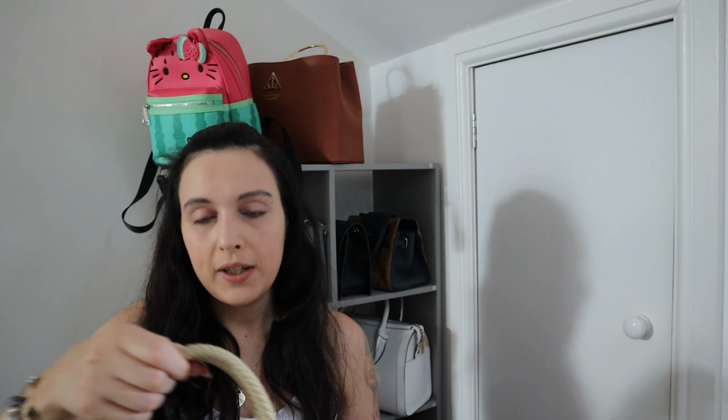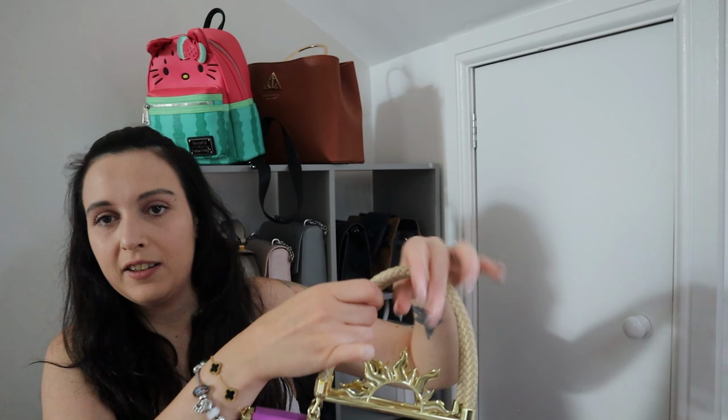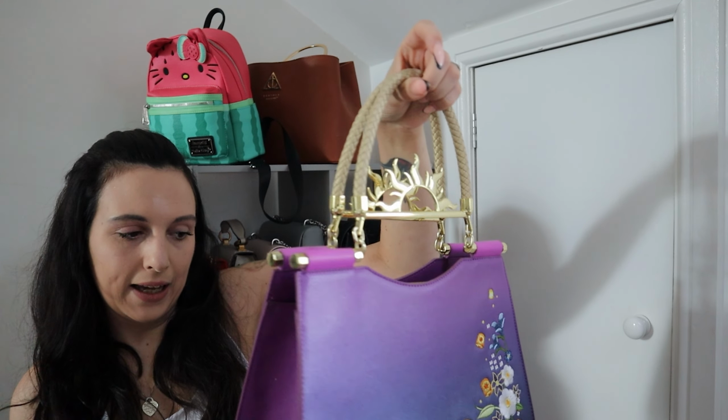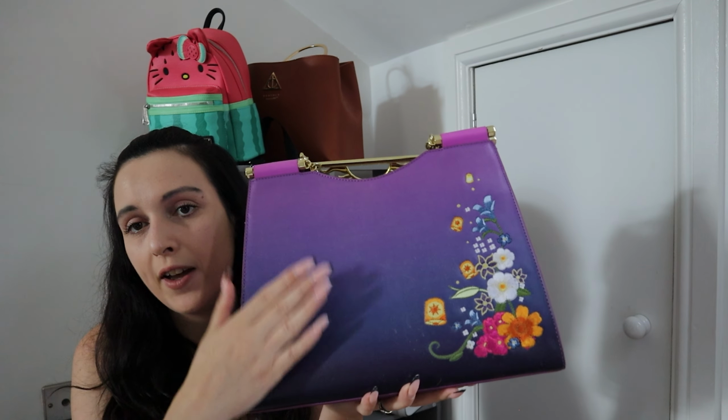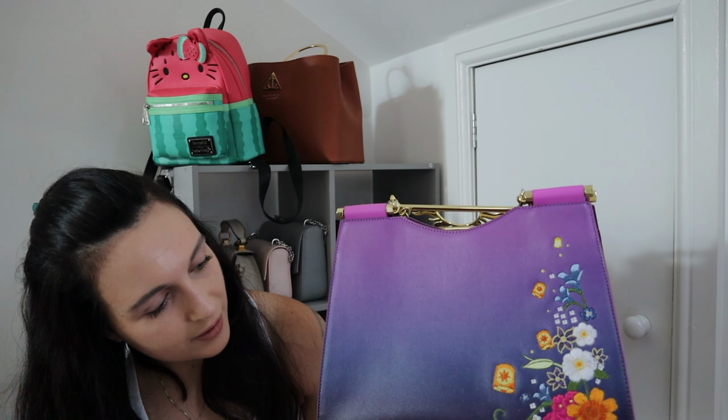And the thing I love about these bags is that they also come with a shoulder strap. As you can tell, I've not used a shoulder strap. I'm very much an on the arm girly. This one is a bit harder on the arm because these do tend to dig into your wrist, so this is definitely a holding bag instead. But this was probably the third bag that I bought, but my first proper handbag from Loungefly. Again, it's a bag I get so many compliments on, especially when people realise it's Tangled, or they see the plate, it's Loungefly.